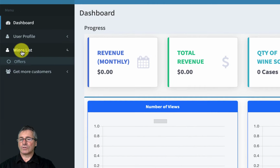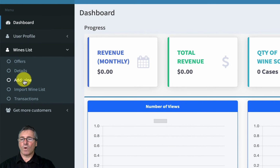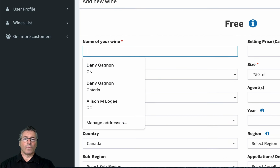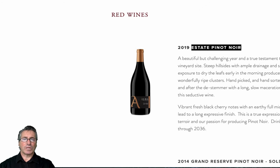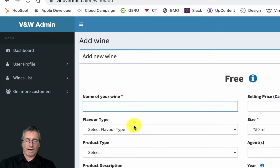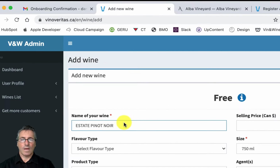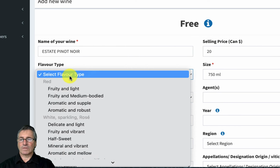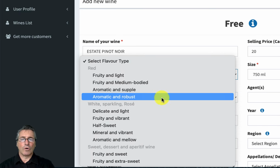All we have to do is go to the wine list, and we do add wine. Here the one we will be adding, I usually copy-paste from the website. It should be quite simple. For test purposes, $20 for the sale. Flavor type. Okay, flavor type, usually you should know this.